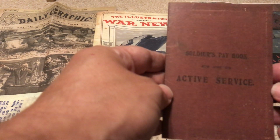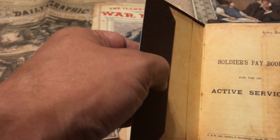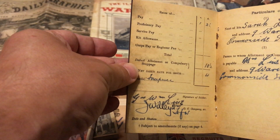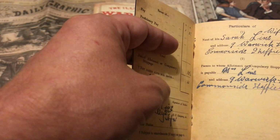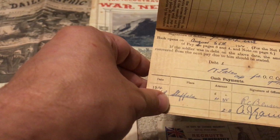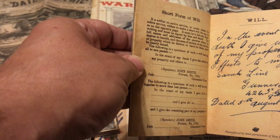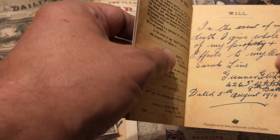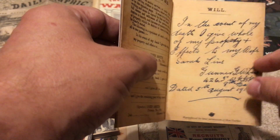Soldier's Paybook for use on active service. It's like time cards basically, but a will built into it. In the event of my death, I give the whole of my property and effects to my wife, Sarah Line.